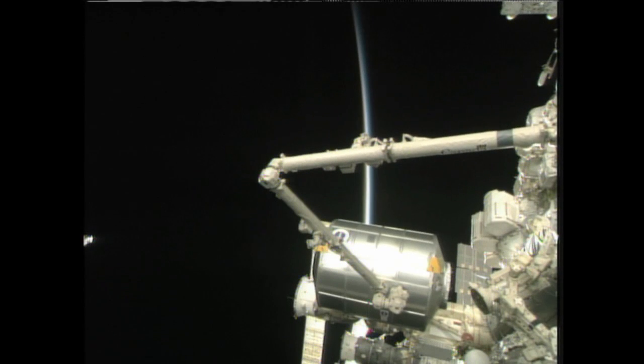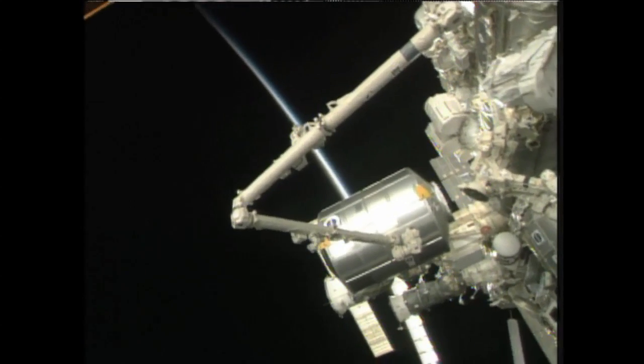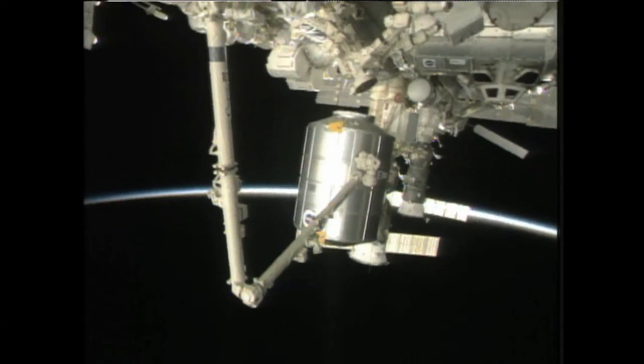The crew is steering the cameras around to get a better look of this PMM. They're running ahead of the timeline, so today's installation will probably take place earlier than expected.